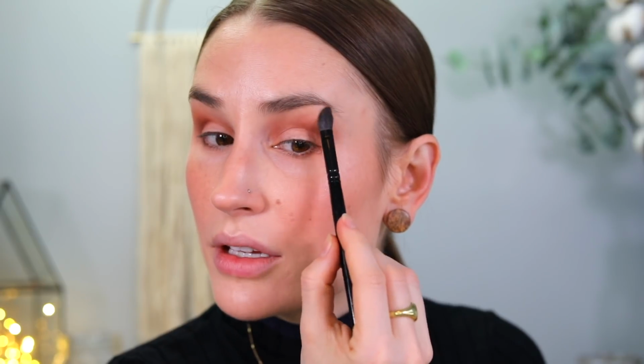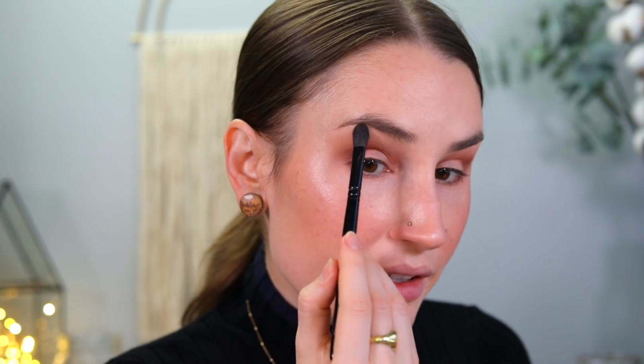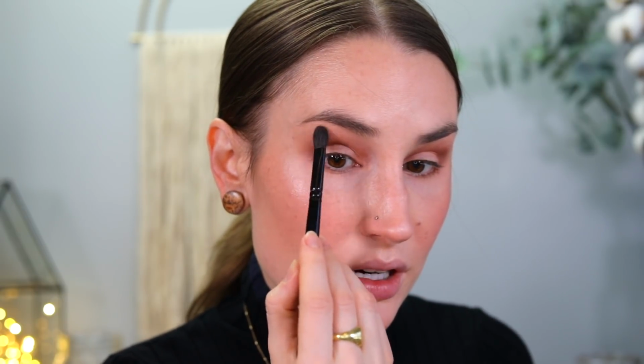And then I will take something like this flat brush, and I can dip that into pretty much anything that's lighter, like that really, really pale shade right here, and just use that to blow out underneath without getting too much product everywhere, because that brown is pretty contrasty against my skin. This is also a great brush for getting right up here, your brow bone, but it's also got enough fluffiness to it that it'll blend. It's not just packing down product.